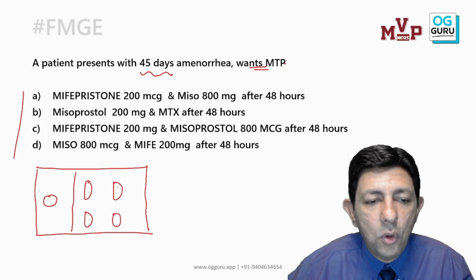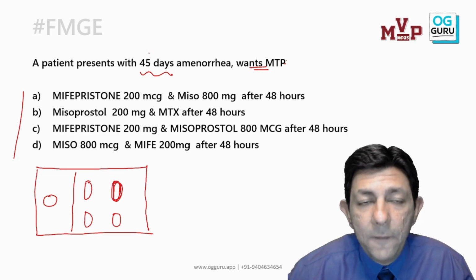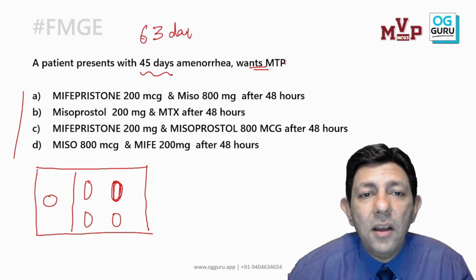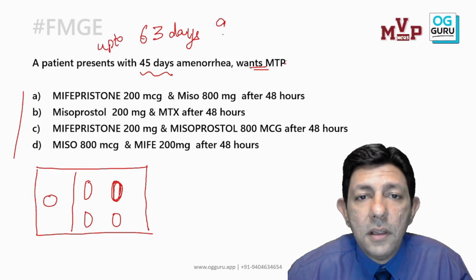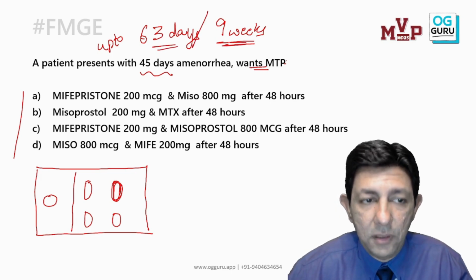Okay, so this could also come as an image based question. Now point number 1, this medical method can be done up to how many weeks? Yes sir, 63 days or 9 weeks. 7 weeks was the old thing. Okay, up to 63 days or 9 weeks. Till 9 weeks this medical method can work very well.